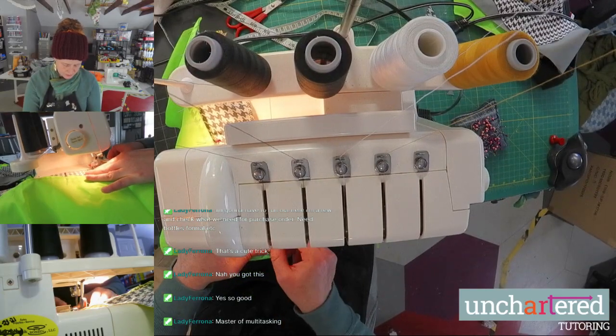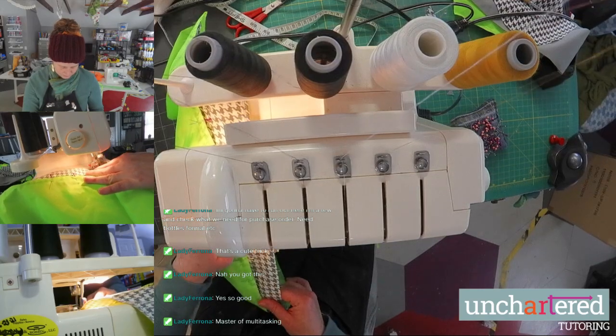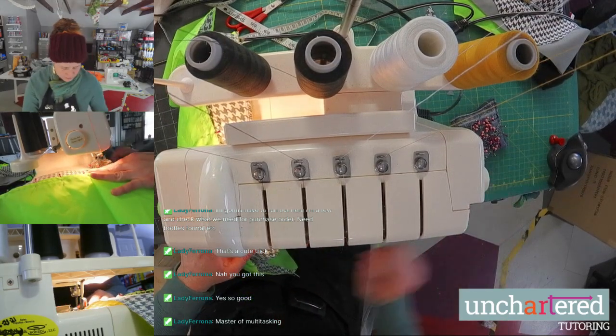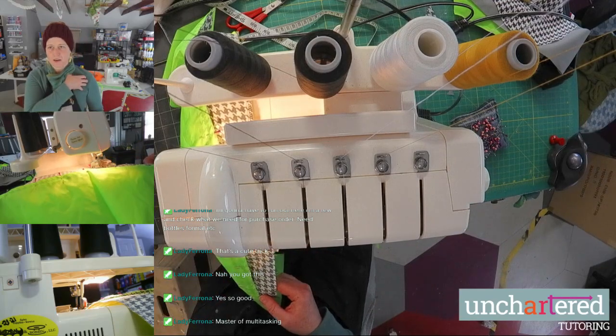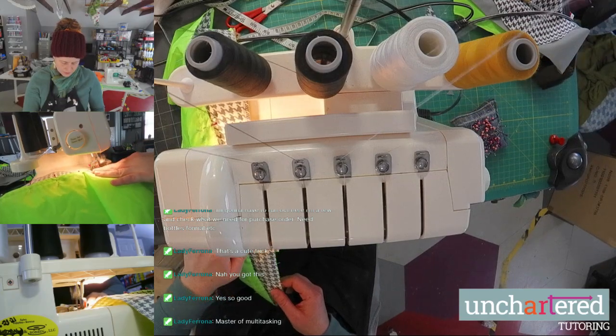So don't pull those pins, so we're sewing slow. I don't know, do other people use the pattern of the fabric as they sew as a way to keep them straight? Not a bad way to go about it.